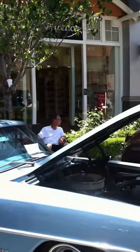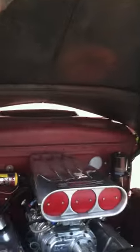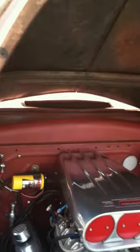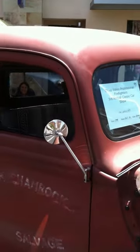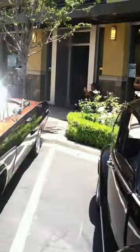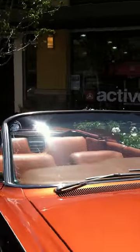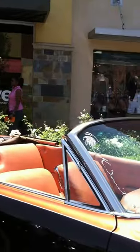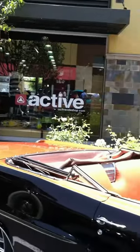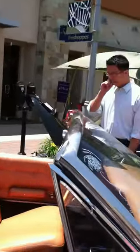That's a Nova. Boy, what a nice Nova that is. Wow. Auto salvage. That is way cool. There's a Bonneville. Boy, I had a Bonneville just that year. Mine was not a convertible, though. Didn't even know they made that one in a convertible, but boy, it's nice, huh? Wow.